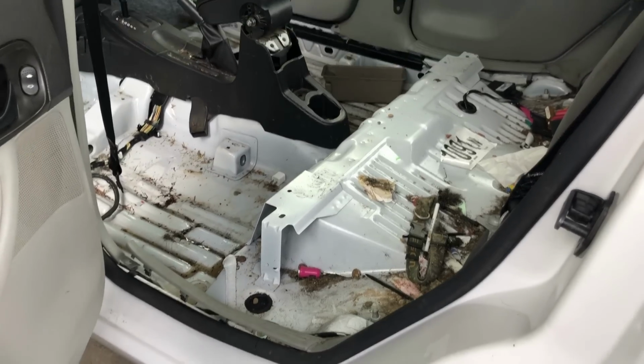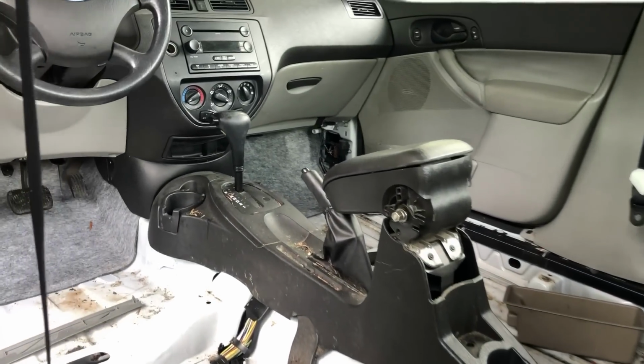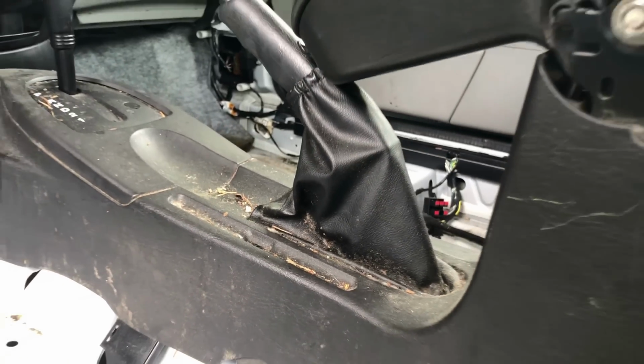I did warn you guys that this car was a mess, but fortunately the detailer did an amazing job. Here's another montage for you guys of how well he did.